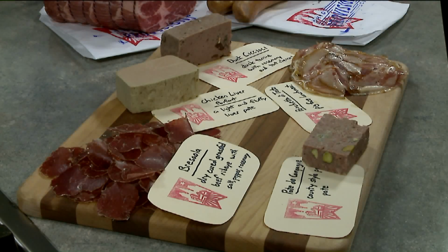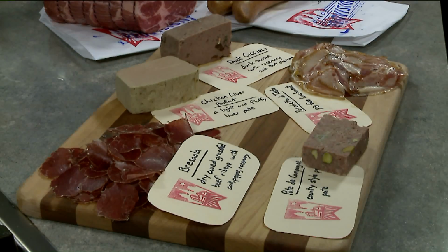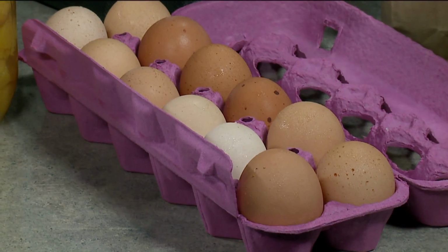Those eggs, I helped pick those eggs, I think, the other day. I think so. That's why they look so nice. I saw them making the peaches. I saw them making the sauerkraut. Yep. What about this meat here?